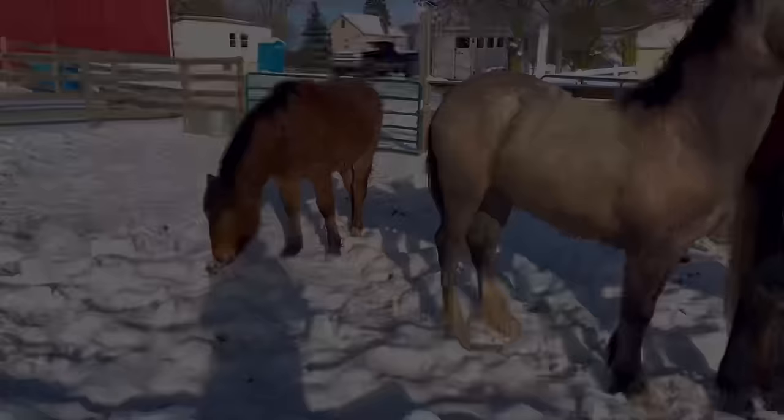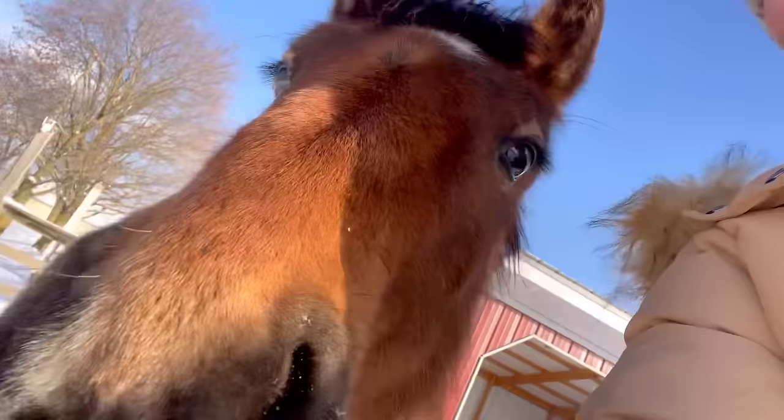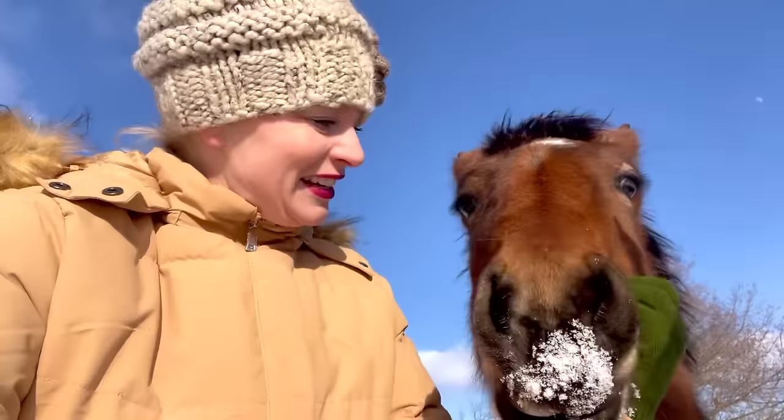Ariel, hi. Look, Ariel came up to me. Like I said, she's just so much more playful now and expressive. I just love her so freaking much. Look how curious she is. Before, she would walk away and be really standoffish. And now she comes right up looking for attention and lovey. My sweet honey.